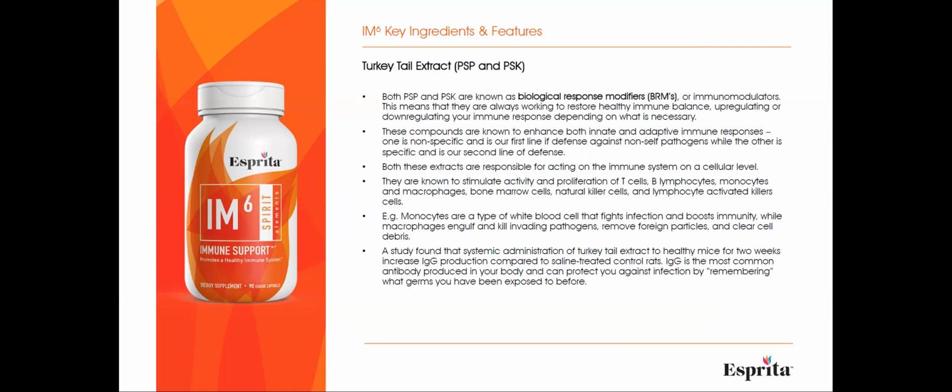Some of us have overactive immune systems, some of us have underactive. So having compounds like this that can sense what your body needs and adjust is very important. These compounds are also known to enhance both innate and adaptive immune responses. The innate response is nonspecific, and it's our first line of defense against non-self pathogens, so pathogens that are entering the body from outside.